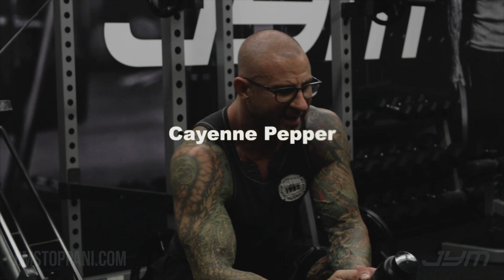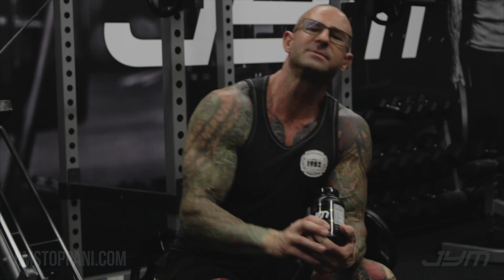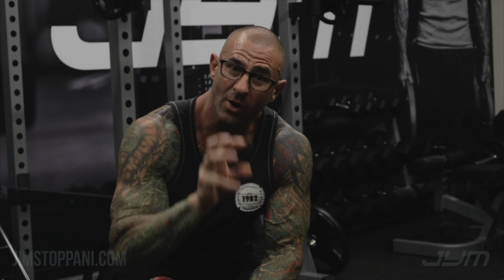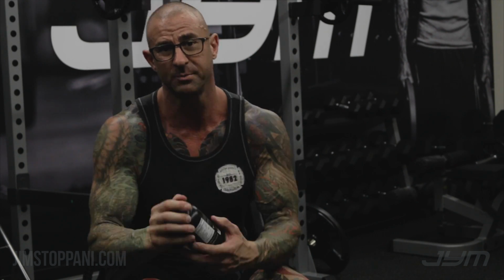Let's talk about cayenne pepper. Cayenne pepper has been shown, due to the active ingredient in there called capsaicin, to reduce hunger, much like caffeine, so now you've got an additive effect from the caffeine and the capsaicin. It reduces hunger, but it also increases metabolic rate, boosting the amount of calories that you burn.